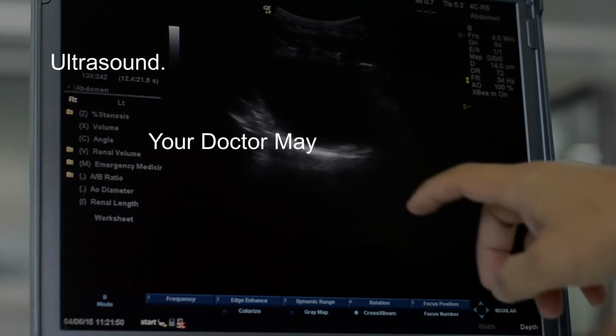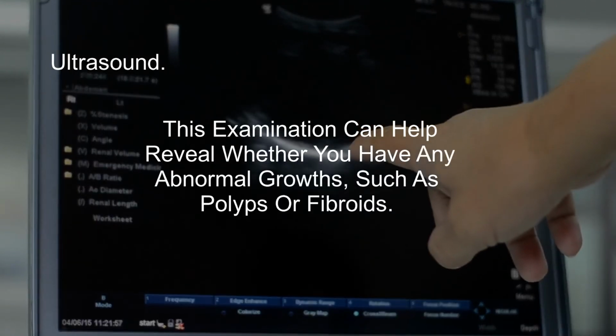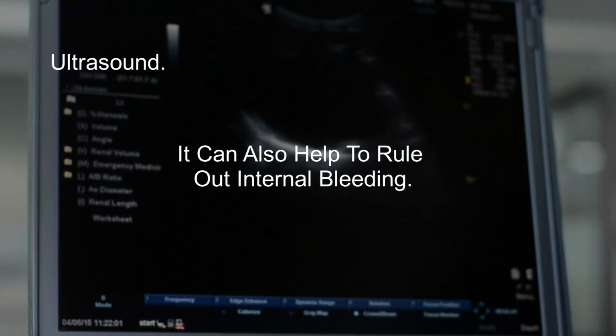Ultrasound. Your doctor may recommend an ultrasound to view your reproductive organs. This examination can help reveal whether you have any abnormal growths, such as polyps or fibroids. It can also help to rule out internal bleeding.